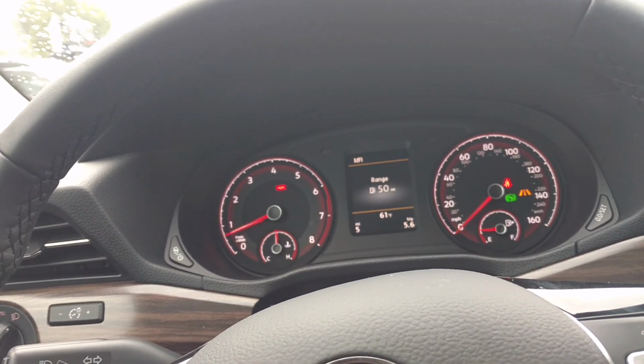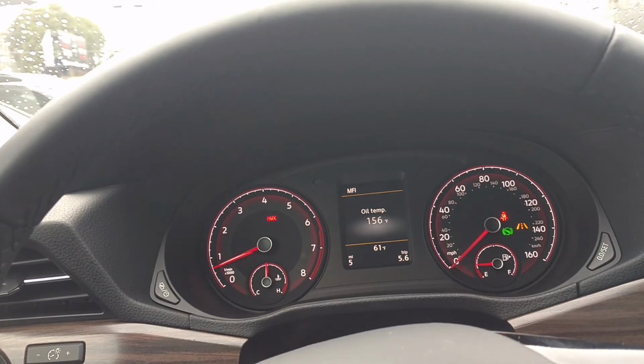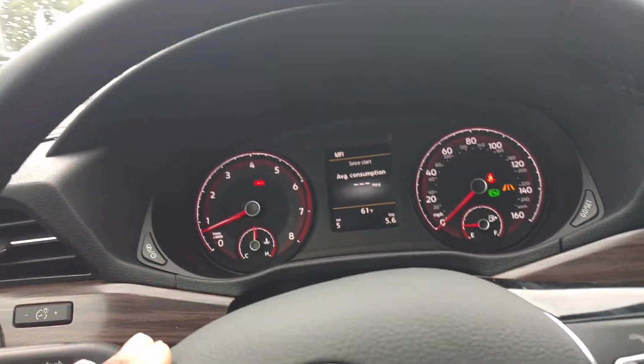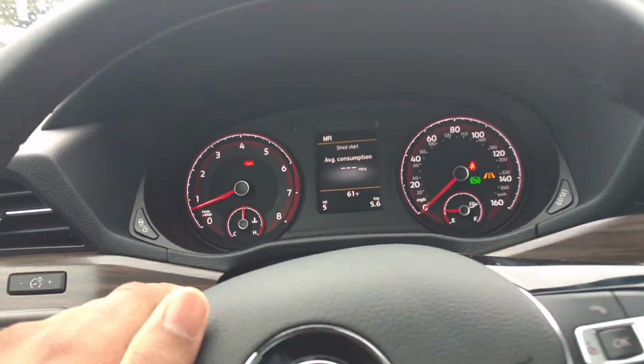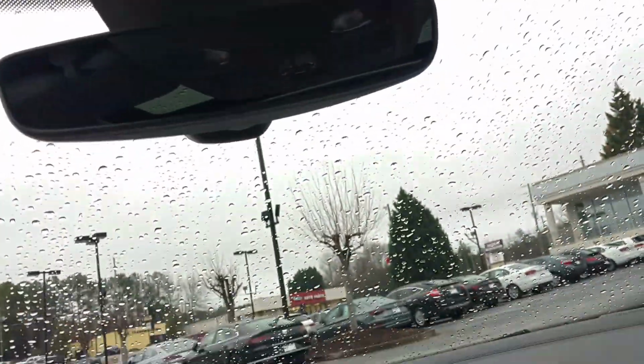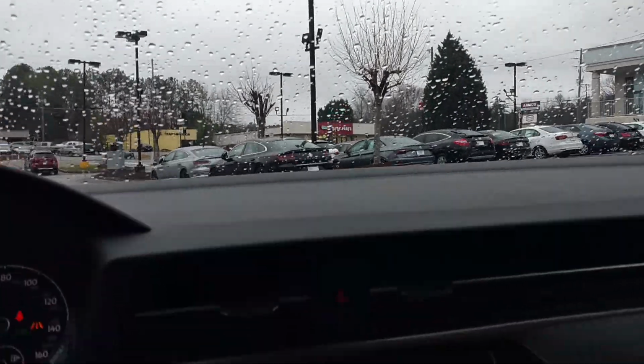Then down here you can go through your menu, you can look at your oil, stuff like that. It's a little helper screen. I wish they'd put the digital cockpit in here too. Then over here you got your auto dimming mirror, then you got your sunroof. You got your glasses holder right there too. And you got the dimming mirror. This one has rain sensing wipers too.